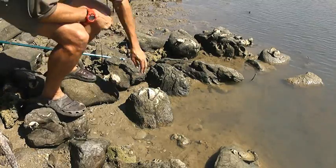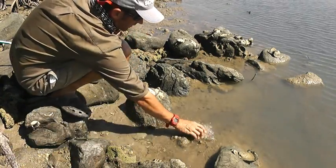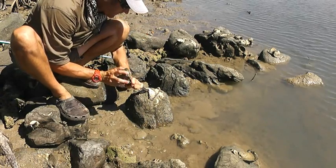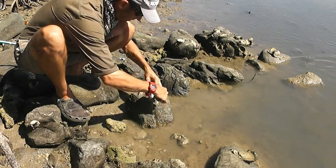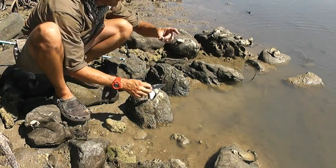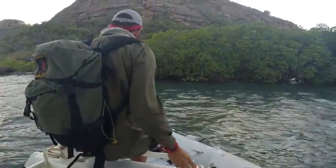For all the oyster lovers out there that like their natural oysters. First thing to do, get yourself a good hammer, good knife here. That's what you're left with, pretty much. Nice big fat oyster. Mmm. No, we'll be able to push around it.